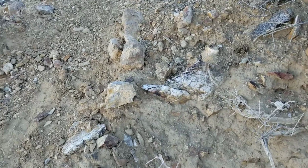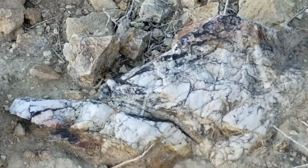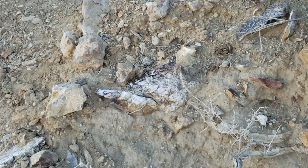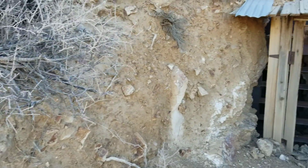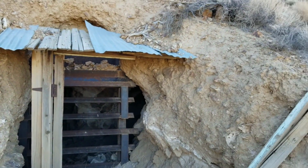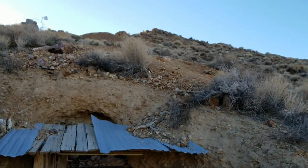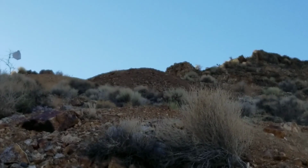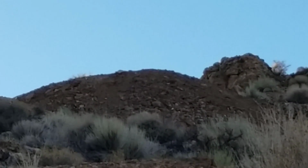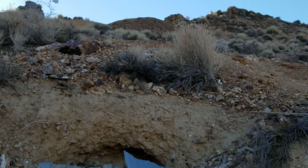Yeah, look at that. So, either quartz or marble, we don't know what it is, not being a geologist, but definitely they saw something here that said, this hill has gold in it. And then I see some tailings up above, which indicates another mine. So there are mines all over the place.